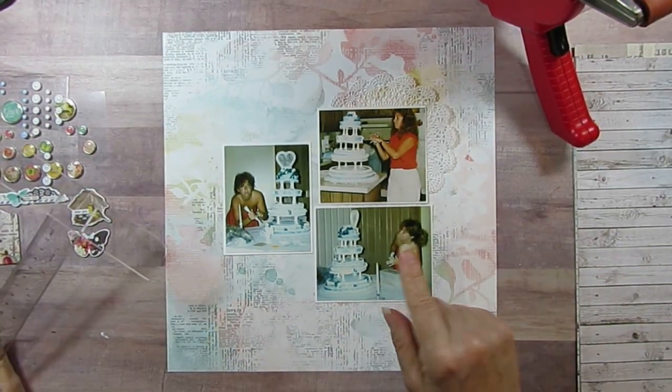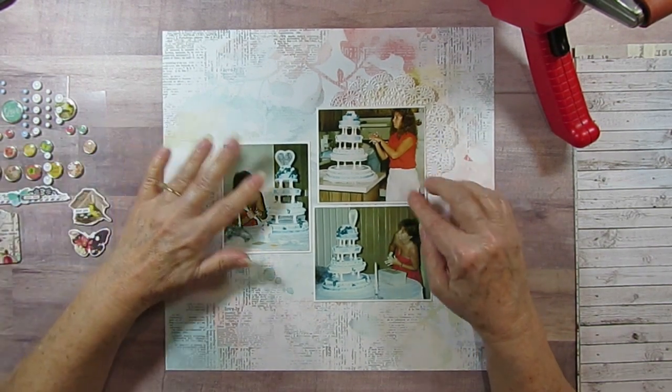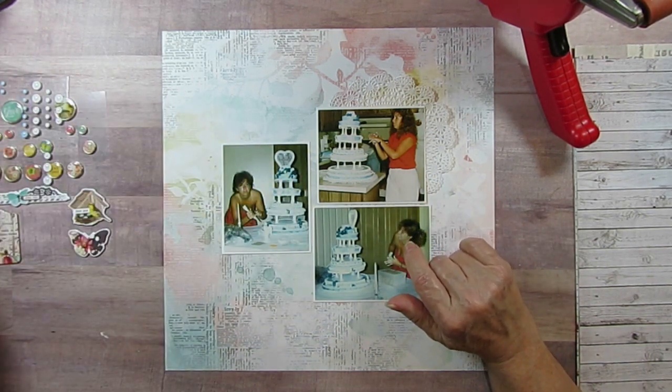Okay, I'm back. You know what happened? I had put the doily down first when I was planning it, so both pictures were on top of that doily. That was the deal.